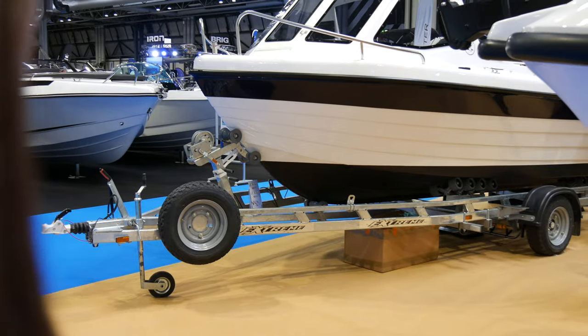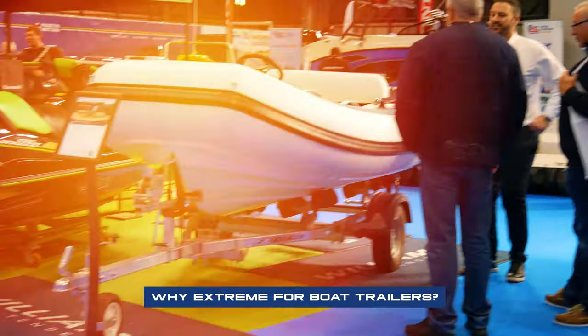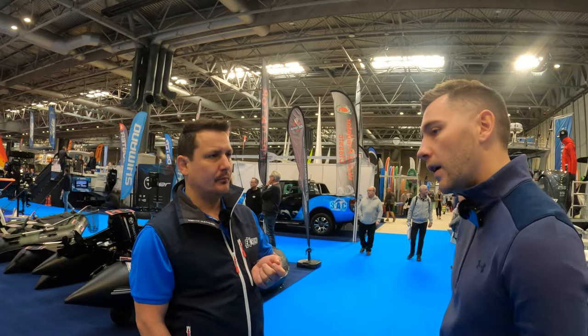So obviously I'm obsessed with jet skis, you know that. But if you're someone who's coming at it from a boating angle, what makes Extreme unique for the bigger vessels and crafts? What is it that Extreme do well from that side of things?